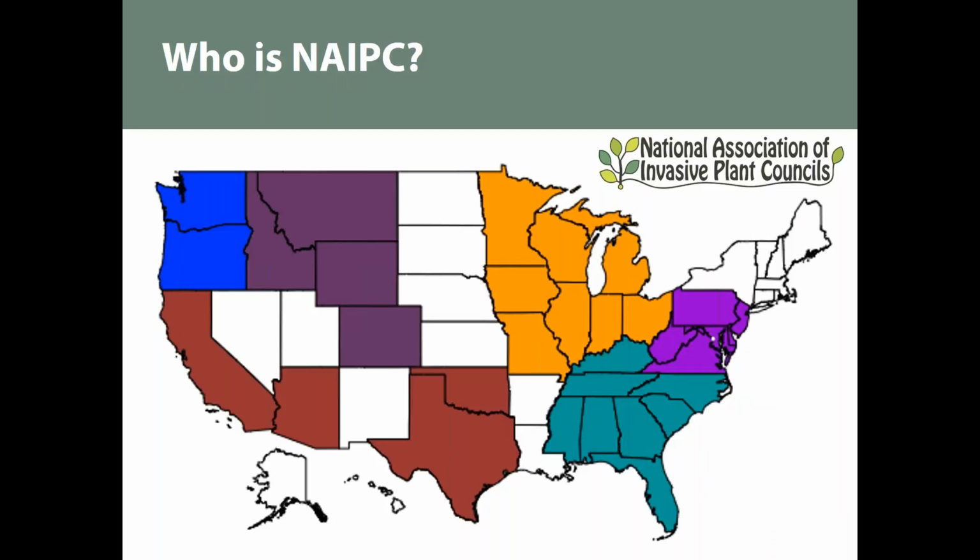So who is the National Association of Invasive Plant Councils? Well, it's groups like ours across the country. There are individual state councils. There also are regional collaborations like the Midwest Invasive Plant Network or the Southeast Exotic Pest Plant Council. So there are people organized in a majority of the states doing this work.